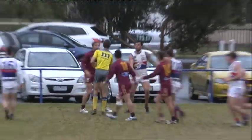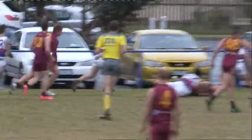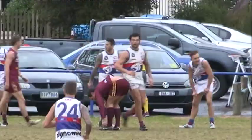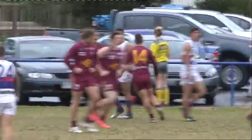So Barn to do the ruck work against Primke. Ball's tapped down. East Geelong win possession in the contest, but the ball's fed over the boundary line. It's going to be thrown back in. So 23 minutes gone. Bell Post Hill 9-13 lead. East Geelong on 6-5.